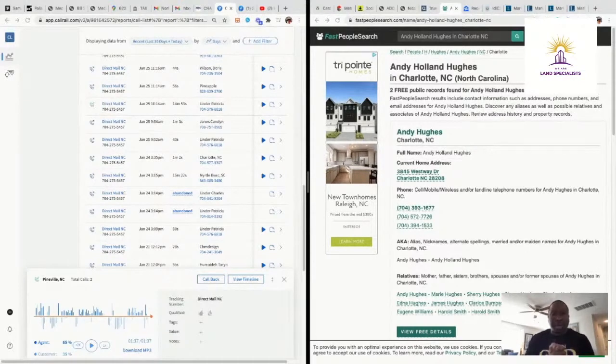I'm going to start from the beginning and show you guys how I was able to find an off-market, vacant land deal in Charlotte and lock it up in 24 hours. I'm going to make approximately $21,000. I did this Saturday over the weekend, and I'm going to jump right in.